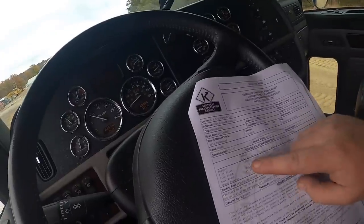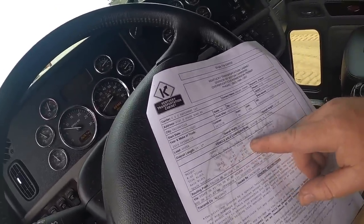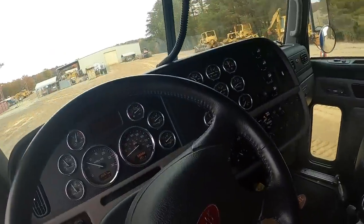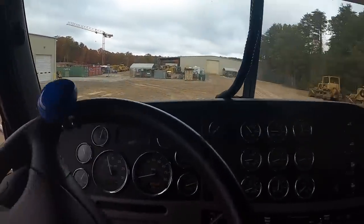119,200 pounds. I've got 13.2 in the front, 23 on the first drive, 23 on the second drive, and I got 60,000 on the three axles back. So hopefully we got that covered and we'll be all right. So you guys can ride along.